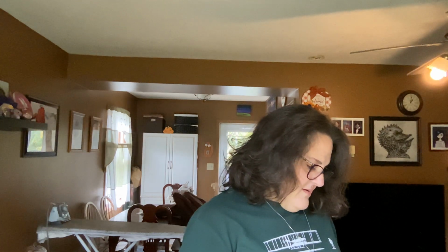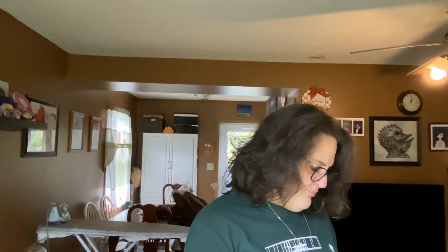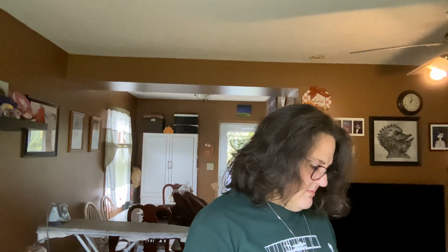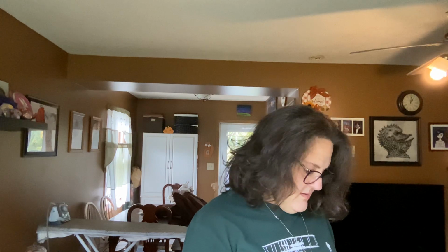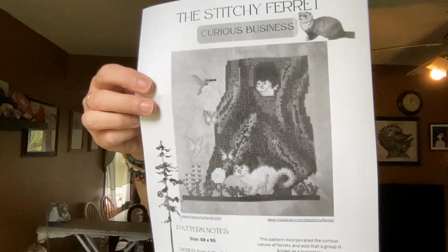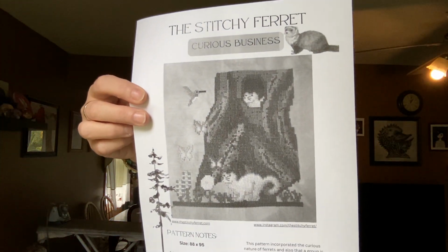Probably not that one. Not that one. This one is kind of busy, and I don't really want to do this big ass tree, but it is super cute. The Stitchy Fair Curious Business. Look at those ferrets. But that tree, I do not want to stitch that tree.